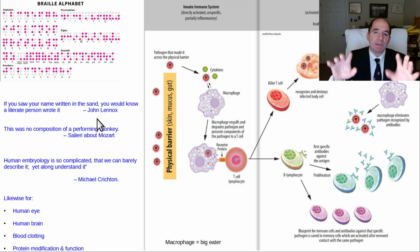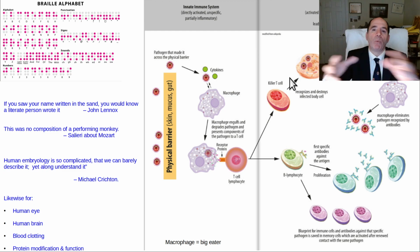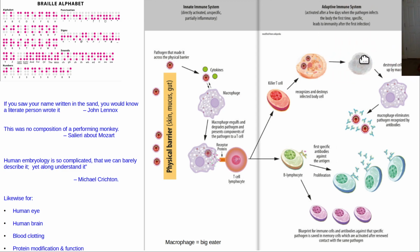It's way too complex. People who don't know much about science might think atheism or a simple variation of evolution could explain it. The more you know about it, the more you realize that's ridiculous. It's impossible. The human brain, the human eye, the blood clotting system, the immune system, protein modification, and protein function are so much more complicated than you would think at first glance. These major systems all work simultaneously. They couldn't have just independently arisen. Okay, so anyways, let's look at the immune system here.